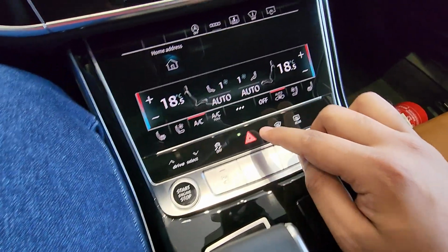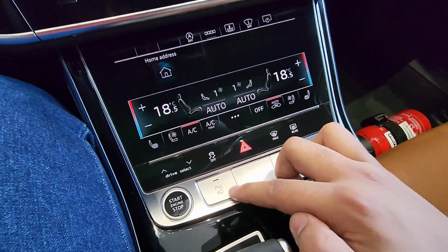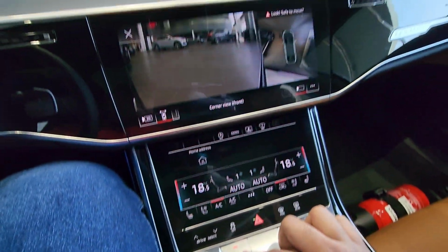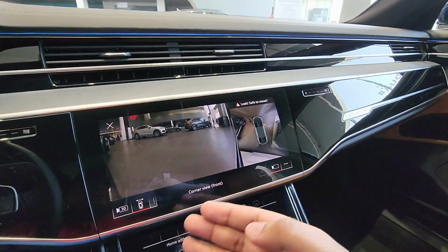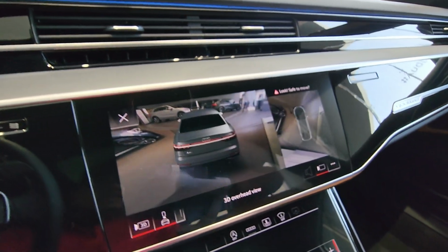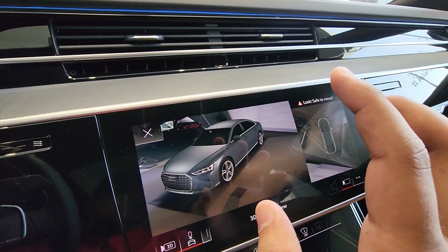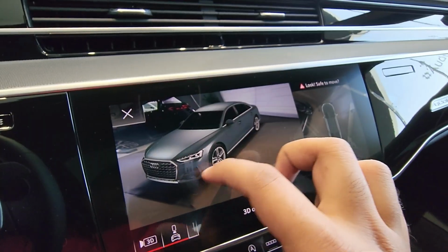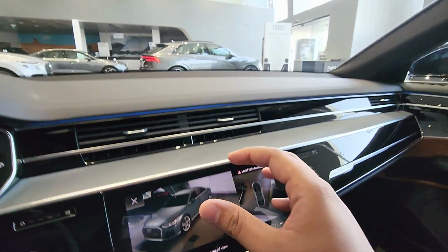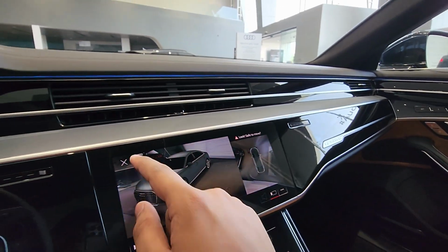Then you have your traction control button, hazard buttons, and some more climate control buttons as well. Then you have your parking camera button, and you can see we have the front view and your 360 degree as well, but I can go into 3D mode as well, and you can see I can see the car as it is. The only thing I don't like is that the car that is shown over here is not exactly the car that I'm sitting in, so there's a difference over there, but overall it is a pretty good system.